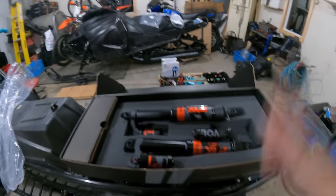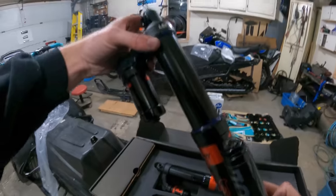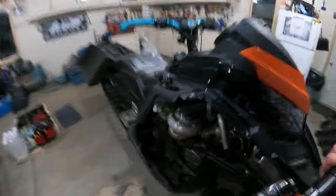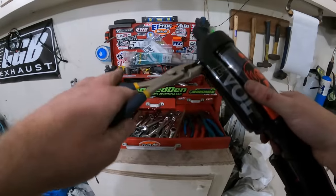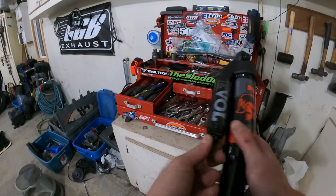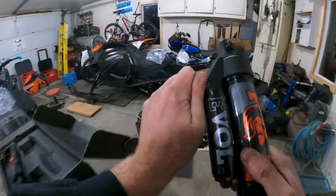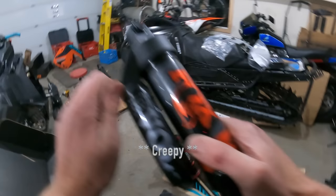Oh man, those are nice. Left. Rider left. Right. These are so freaking sick. I remember from the rear skid, these are so tight. I had to actually just put a set of pliers on them to get them started. I don't like doing that, but I couldn't do it with my fingers. Oh my God. So tight.